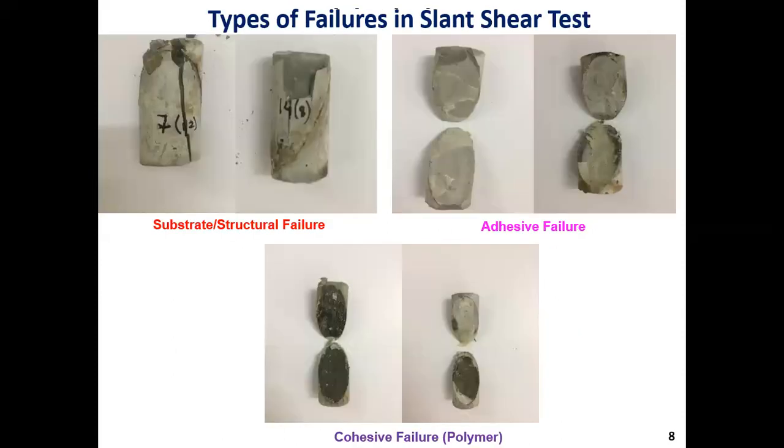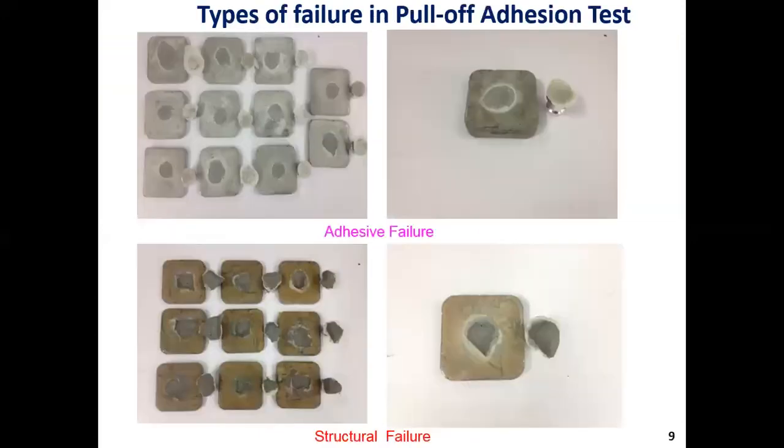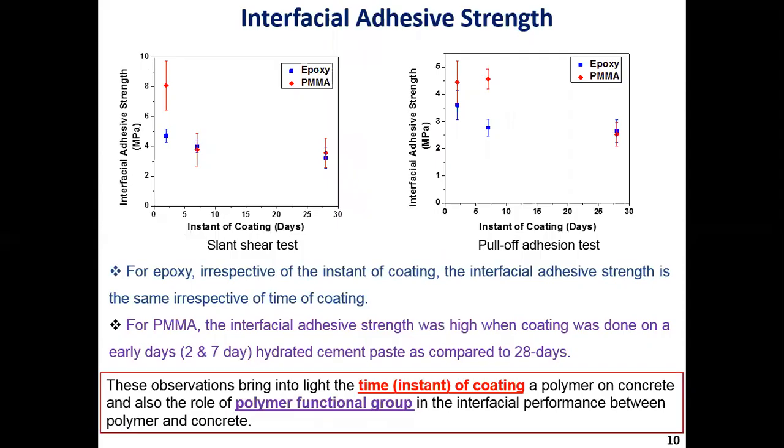From the slant shear and pull-off adhesion tests, adhesive failure was predominantly observed at all days of coating considered. From the results of the macromechanical tests, it was observed that for epoxy, the interfacial adhesive strength was the same irrespective of time of coating. But for the PMMA, the interfacial adhesive strength was high when coating was done on early days, that is 2 and 7, as compared to 28 days. These observations bring to light the time or instant of coating a polymer on concrete and also the role of polymer functional group in the interfacial performance between polymer and concrete.